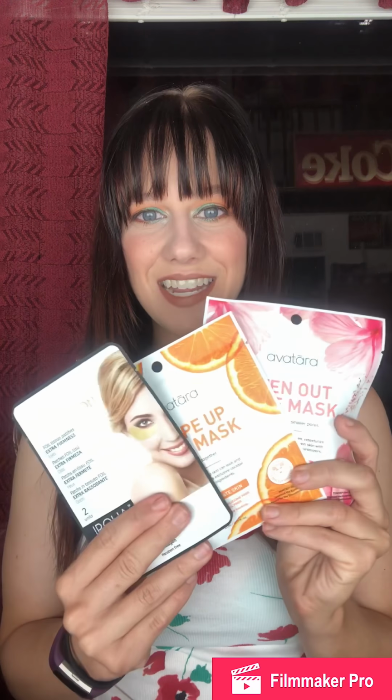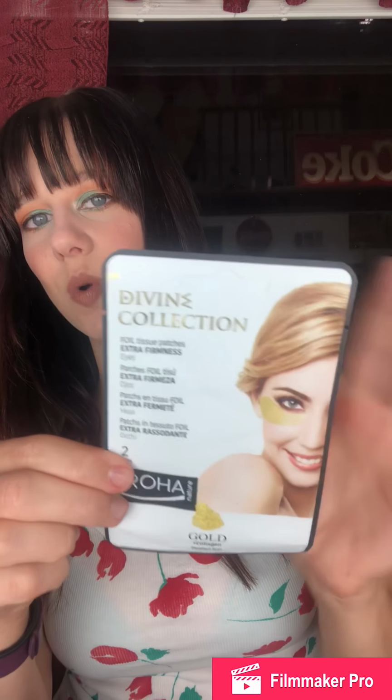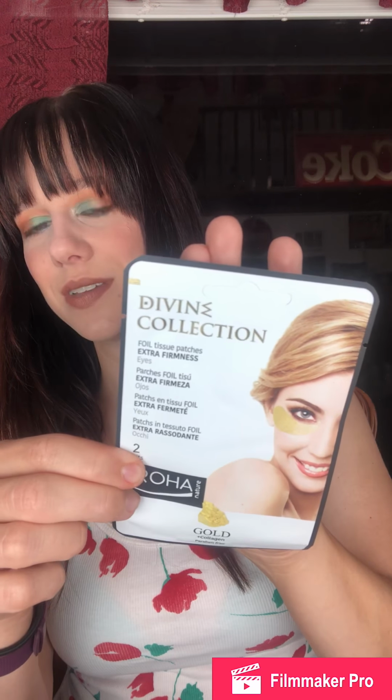There's a card we're gonna ignore. Ooh. So there's 3 sheet masks in here. So now I have a lot of sheet masks to try because I have 2 from Ipsy too. Let's see, this first one is the Divine Collection Foil Tissue Patches. It says extra firmness. Oh, it's an eye patch. Okay. So they are just some gold eye patches. So that's exciting.